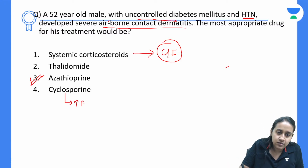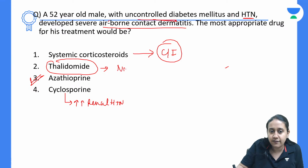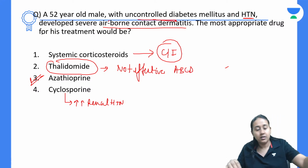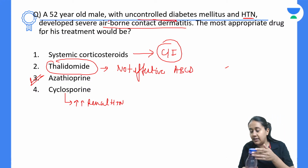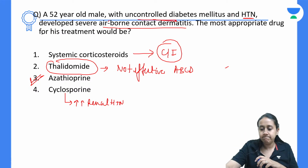Cyclosporin can also cause renal hypertension, while thalidomide is not an effective drug for airborne contact dermatitis. So please remember all these features, they are very, very important for your exam. Clear?